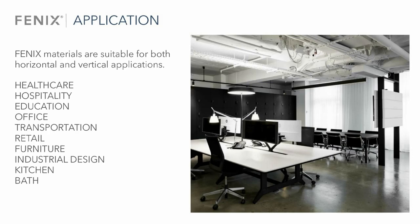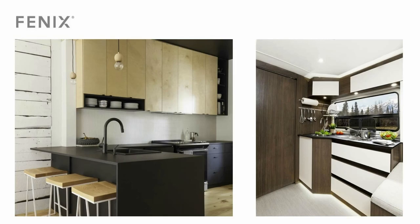We'll now look at some different applications. The one on the left is a multifamily housing where we're seeing it in the colored core material in Nero Ingo. And then on the right, we're seeing it in the Bianco Male. And this is actually inside a travel van, which is really great to think about right now, as we all would love to be out on the road, but we can live vicariously through this little travel van. Plus, it's very, very chic.